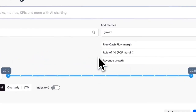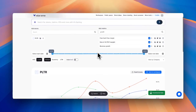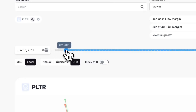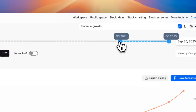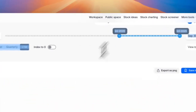I'm gonna showcase this metric on Palantir, which has a very superb Rule of 40 score, a legendary one. So if we go to ValueSense stock charting, we click revenue growth, free cash flow margin, Rule of 40, just to illustrate how this whole math works. We can go to last 12 months metrics and choose the time frame we want to analyze. Let's start with this time frame.